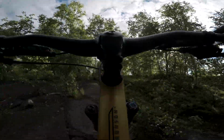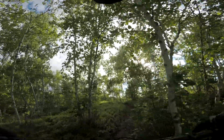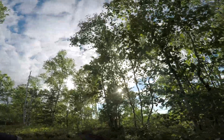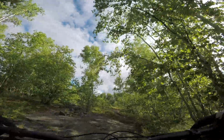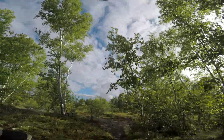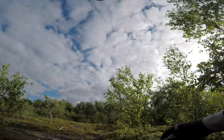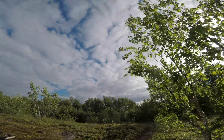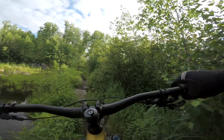Intense is actually pretty fun in one direction, but if you do it the other way, it's horrible. Just horrible. The guy who built it's probably laughing if he's watching this. Yeah, it's been raining a bunch, so there's a lot of mud and puddles where there normally wouldn't be on most trails. You can kind of see the evidence of how exposed this is, though it's already pretty dry in most places. It's just the low spots are still kind of a little muddy.